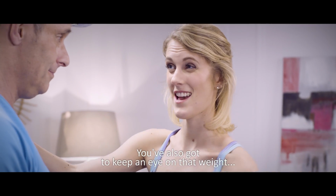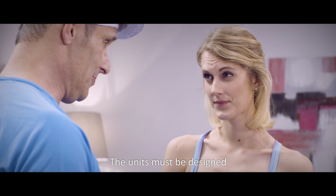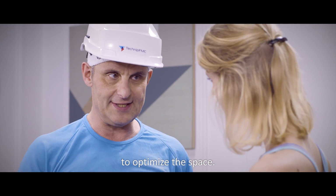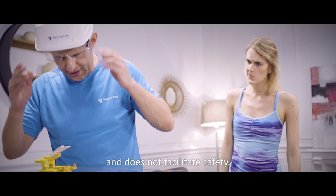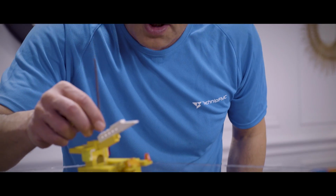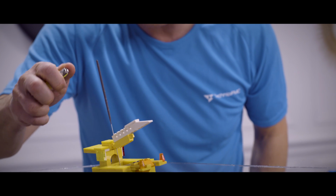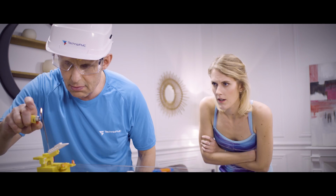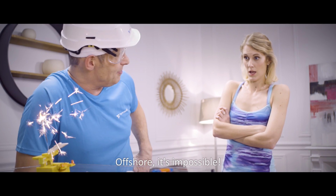You've also got to keep an eye on that weight. Not only the weight, but also the dimensions. The units must be designed to optimize the space. This is what complicates the engineering work and does not facilitate safety. When you are onshore, you can move away and isolate the dangerous units. Offshore, it's impossible.